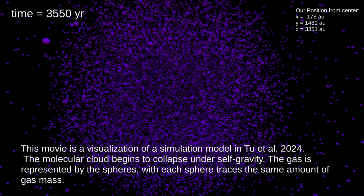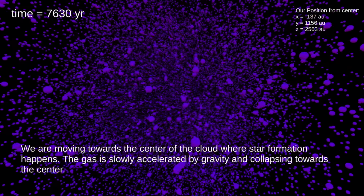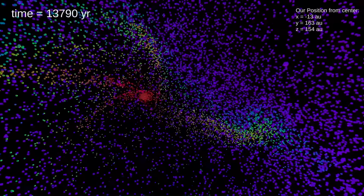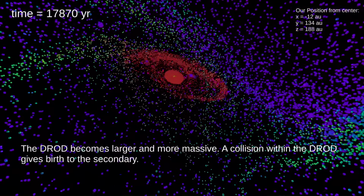Up next, we've got a sped-up simulation run of magnetic activity impacting star formation. While this is baby step number one, it is a good one, because what astronomers need most of all to understand stellar birth is to add electromagnetism to the gravity collapse models that have persisted for years.